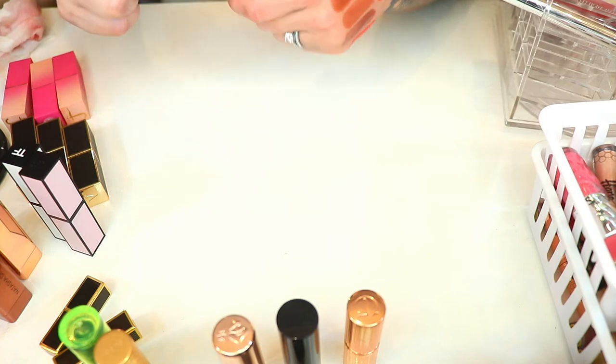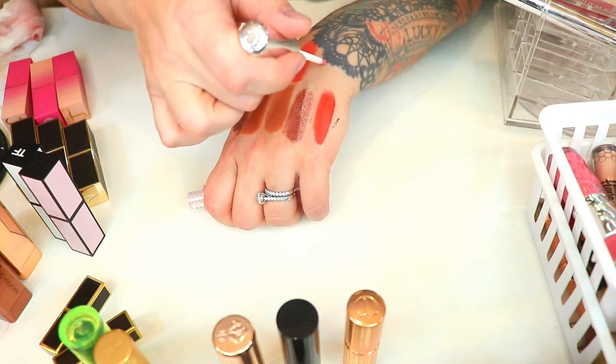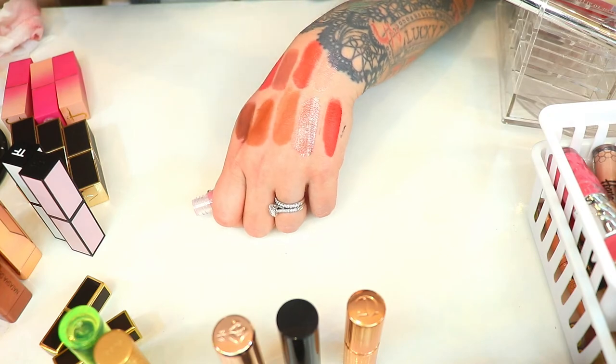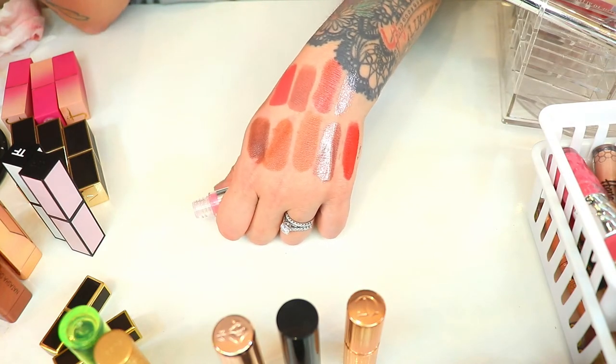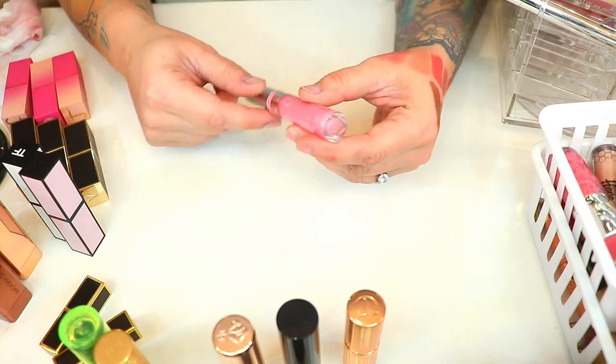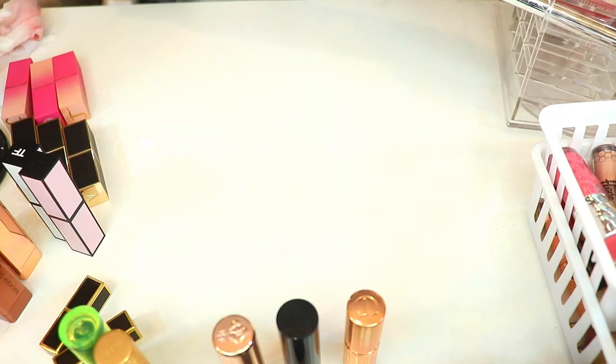Back to Chantecaille real quick. This is the lip gloss. I forget what I got this for. This is the shade Love. I think I was working with them for something, or they were sending me stuff, and I was like, all right, let me try their lip glosses. Super pretty. It's not my favorite lip gloss of all time, but it's not enough for me to get rid of it. I still really enjoy it. So I'm going to hang on to that one.